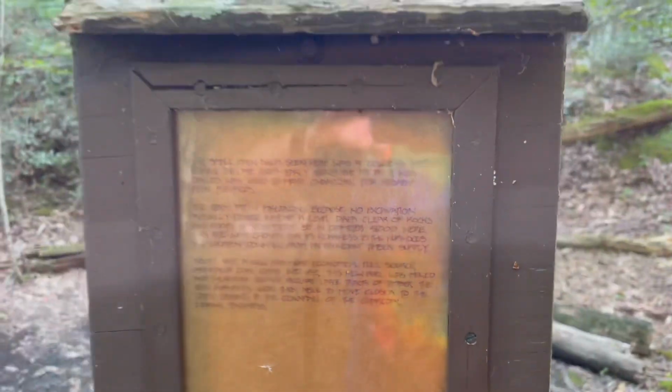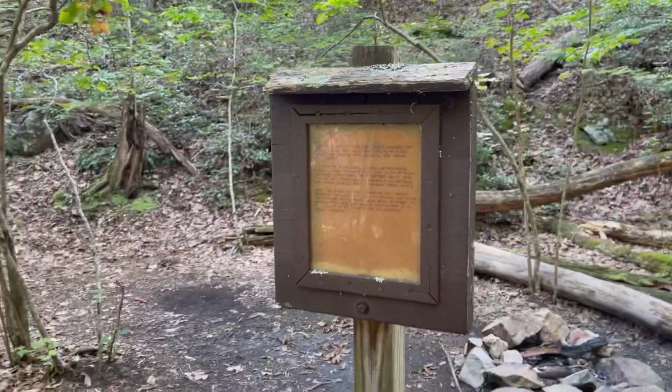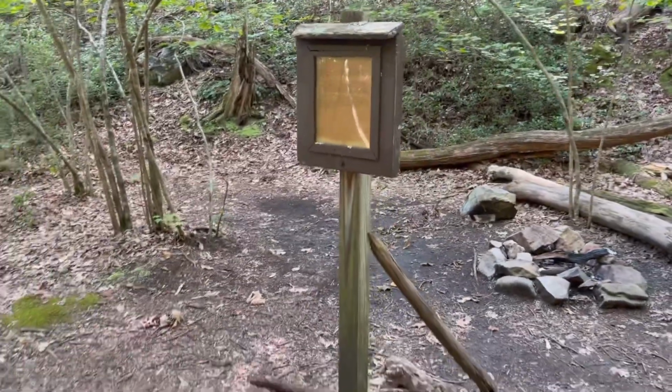Interesting, this is a collier's pit where they made charcoal to melt the iron out of the iron ore. So when you find something like that collier's pit or any kind of structure along the trail, a foundation or anything like that, you can figure out that there was probably a road that came up here at one point. So sometimes we're walking on those roads, sometimes we're not.